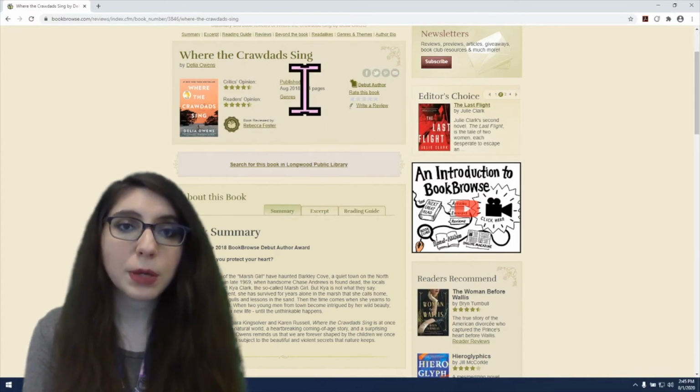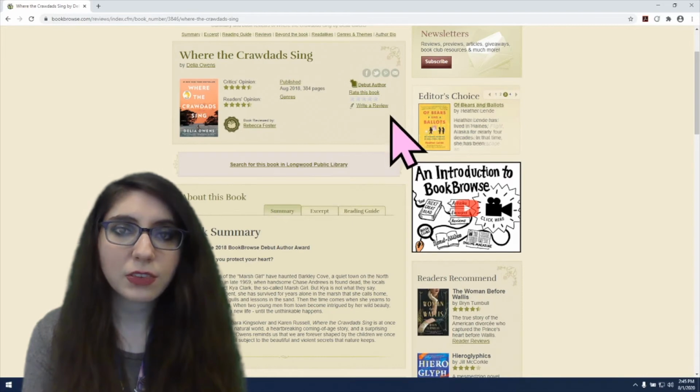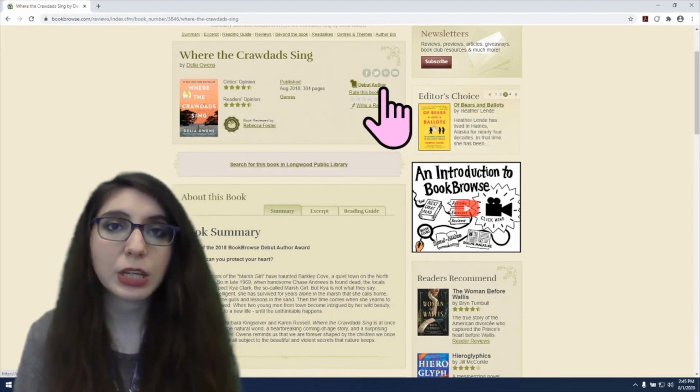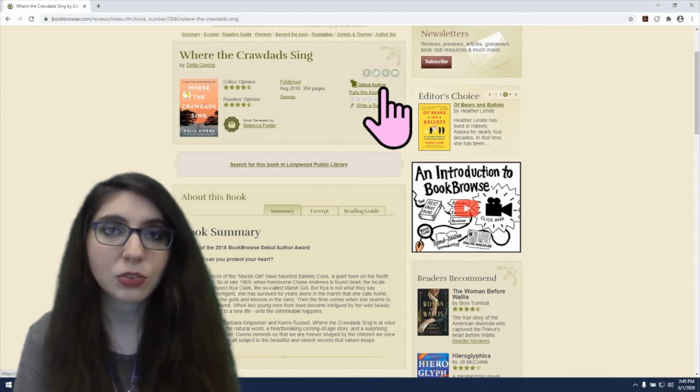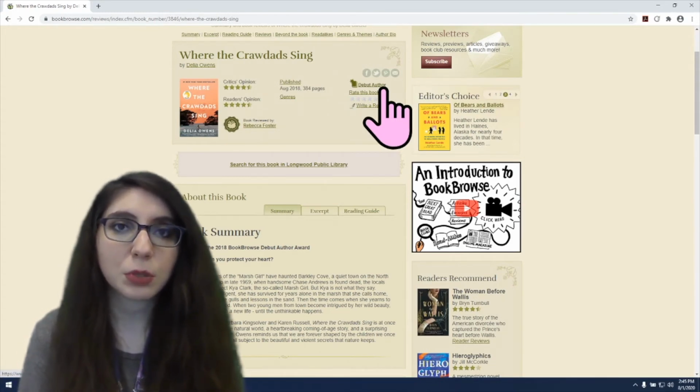We have when it was published. We also have how many pages it is. And then we could also see some additional information on the side here. Like, for example, this book is from a debut author. So if you wanted to read a new author, debut authors are marked in BookBrowse.